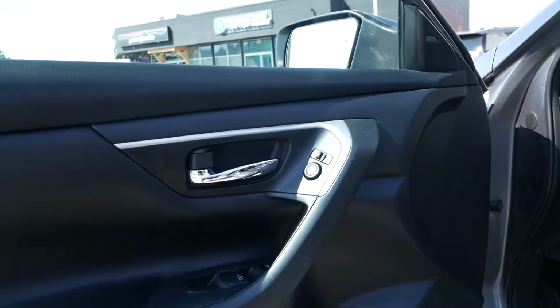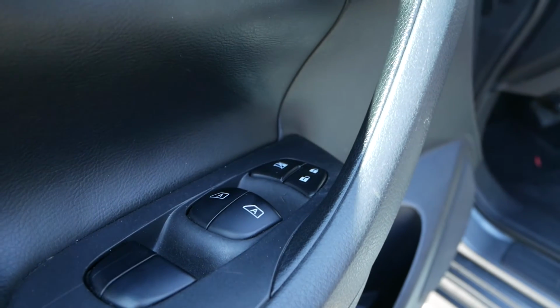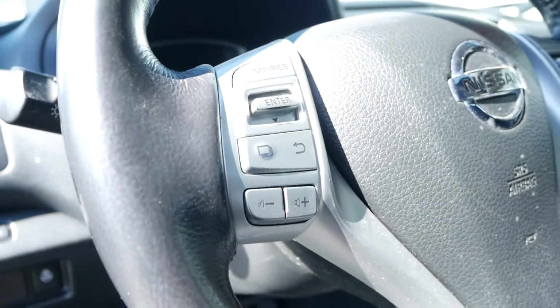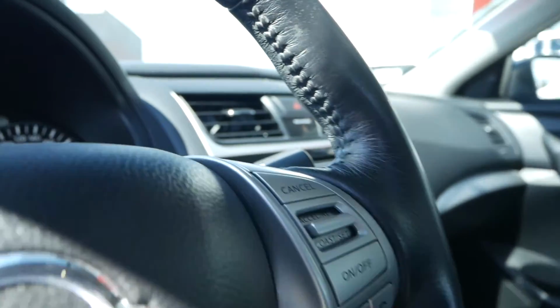Moving up to the interior, you have power adjustable mirrors and windows with express up and down on the front 2 windows. You have your trunk release and heated steering wheel on the dash, your hands-free audio, as well as cruise control on the steering wheel.